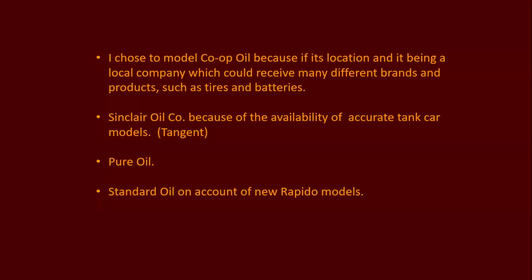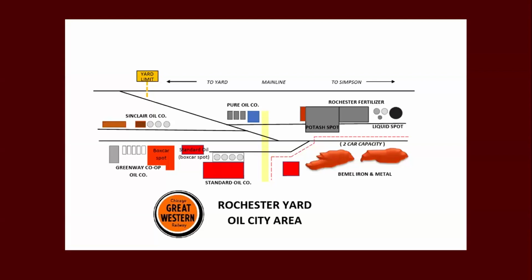Sinclair, I decided to put down there because of the availability of the accurate tank car that Tangent came out with, and I had a couple of those. Pure Oil was just a personal favorite, and then Standard Oil on account of the Rapido model. So those are the 4 oil dealers I chose to put down, that I had room for, in Oil City.